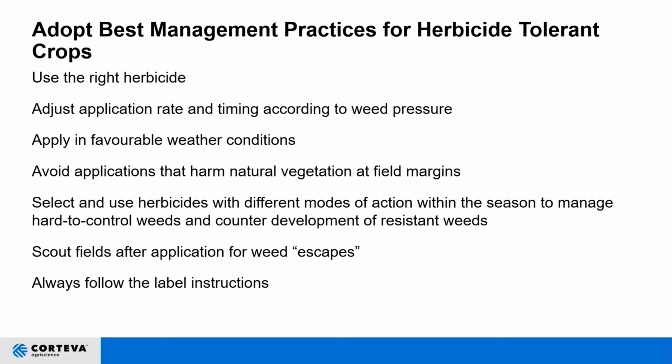But you can adjust the application rate and timing according to weed pressure, again without the concerns that the higher rates may affect the crop. Applications in favorable weather conditions are also important to avoid off-target effects and runoff. Avoiding applications that harm natural vegetation at field margins. Natural vegetation can be very important for maintaining biodiversity, particularly in the natural enemies of the crop pests, and that's where we link back into the insect traits. We can preserve the biological control function.